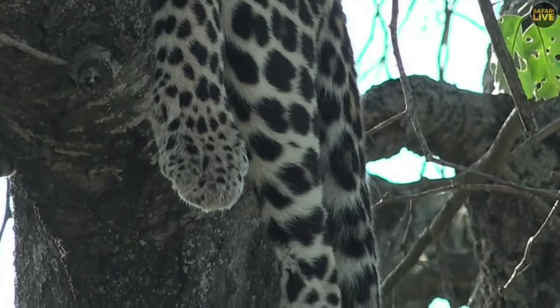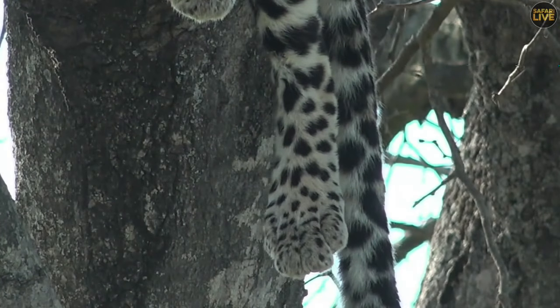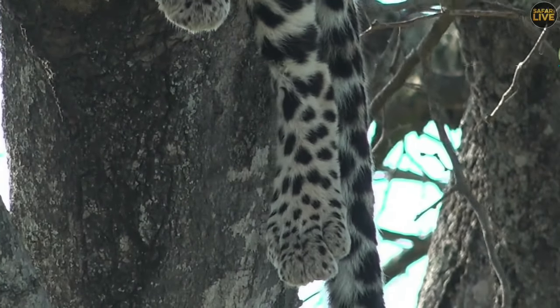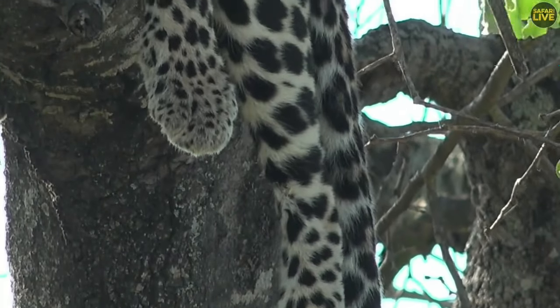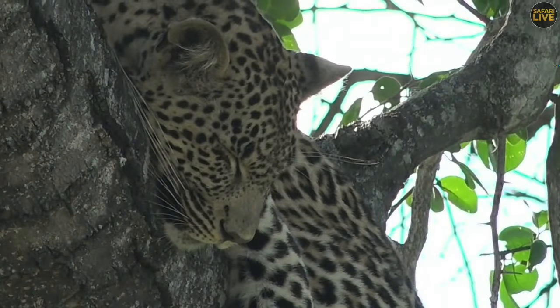She's got all four paws kind of down and dangling and it looks very comfortable. You can actually see how much her paw is moving and how hot and kind of bothered she is from eating so much, and then obviously the heat that is around as well.